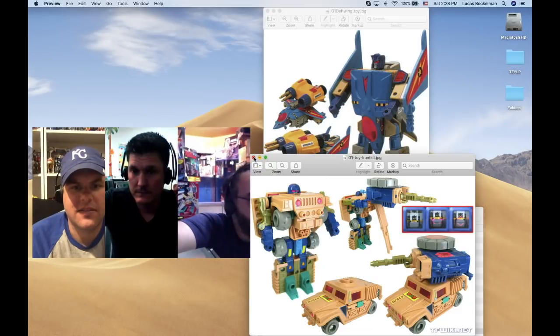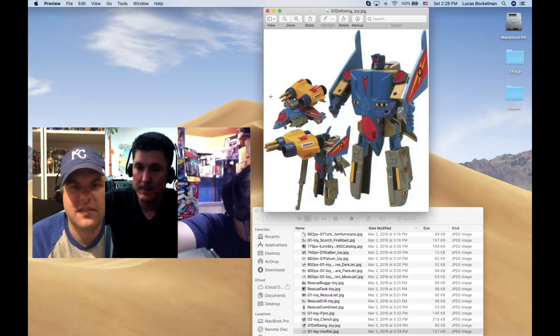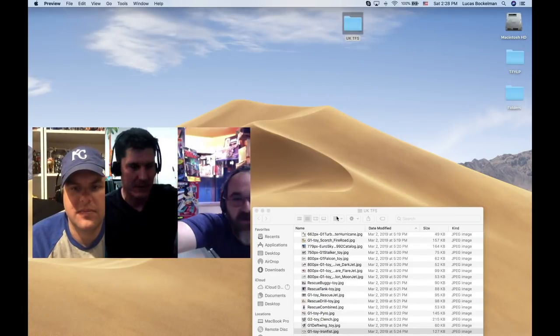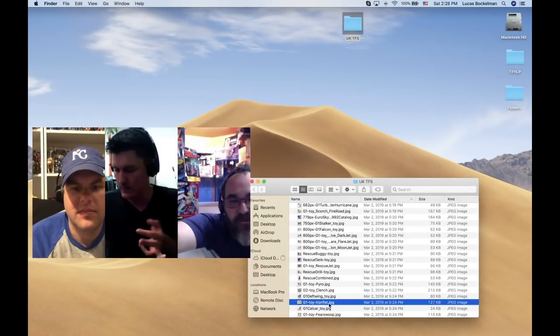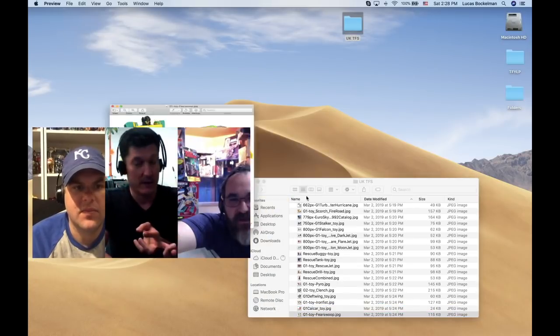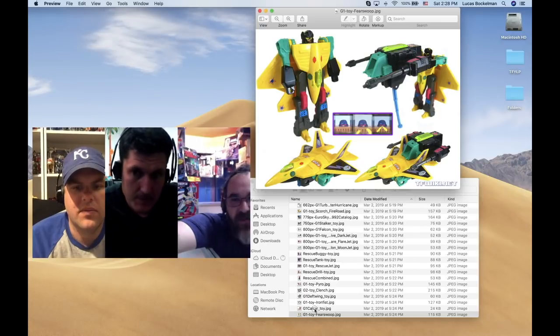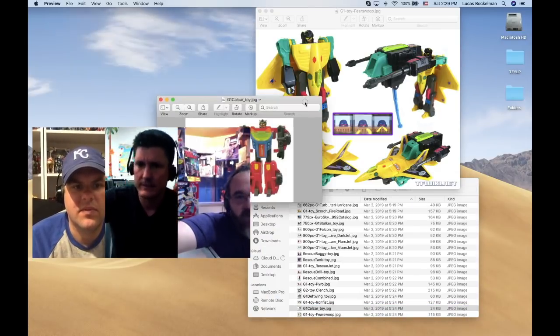I don't have my International Transformers book anywhere near here. I brought something with me, because there was a Fear Swoop, Deftwing, Kalkar, and Iron Fist. Iron Fist is definitely the most popular one. Oh, absolutely.